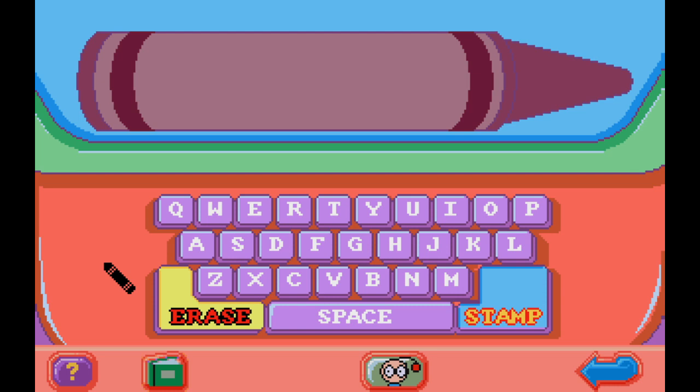To type a name on the crayon label using the letters on your screen, just click on the first letter of the name, then click on the next letter. When you finish typing or selecting letters from the screen, press Return on your keyboard, or click on the blue stamp button on the screen to stamp the name on the crayon label. And if you make a mistake, that's okay. Just press Delete on your keyboard or click on the yellow Erase button on the screen.